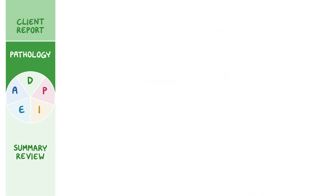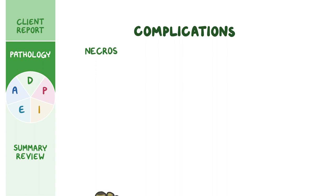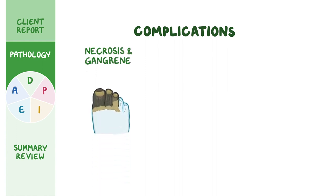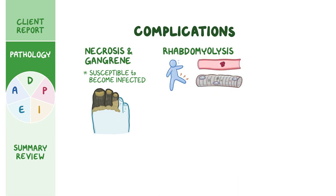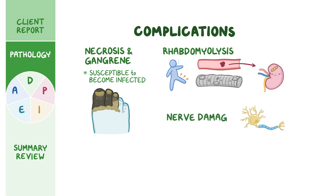Acute compartment syndrome can lead to serious long-term complications, such as necrosis and gangrene, which can occur when the normal blood flow is not established in time. In addition, the necrotic tissue is more susceptible to become infected. Another complication is rhabdomyolysis, or muscle destruction, which ultimately leads to muscle scarring and contractures that restrict movement. Now, with rhabdomyolysis, myoglobin is released from the destroyed muscle cells into the bloodstream, and it's filtered out by the kidneys. As a consequence, rhabdomyolysis can also result in acute kidney injury. Finally, acute compartment syndrome can result in irreversible nerve damage, leading to permanent motor and sensory deficits.